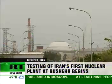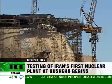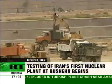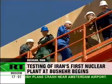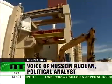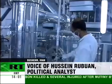It's a nuclear plant that's fueled anger in the West even before it's been switched on. The $1 billion Russian-built reactor is on the verge of being fired up. It's a big step forward. The Iranian people are grateful for Russia's assistance. It helped Iran at the time when many refused.